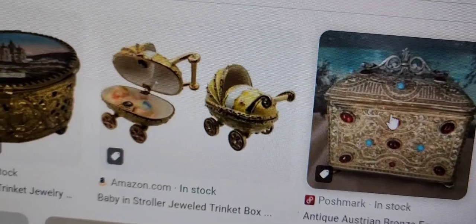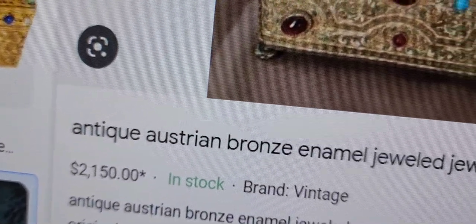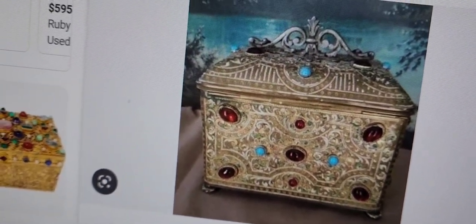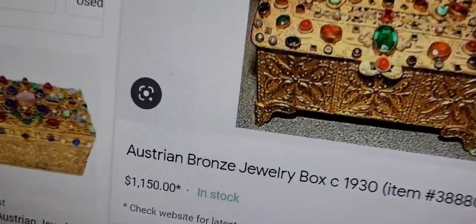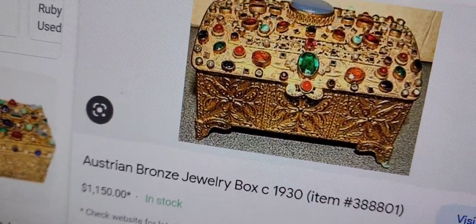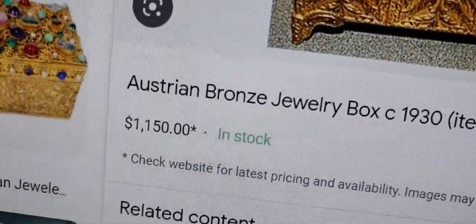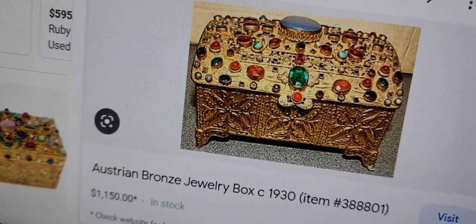And what's it being sold for on Poshmark? $2,150 for an antique Austrian bronze enameled jewel box. These were never actually oversized or large either. And again, here is another jewel box. Very small, by the way. Selling for $1,150, Austrian bronze jewel box. Now, this one dated 1930. I think this is earlier than 1930, but I can't argue with other dealers. It's their impression of how old something is.